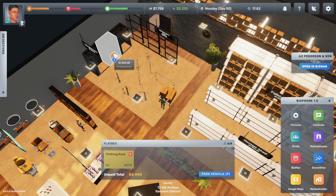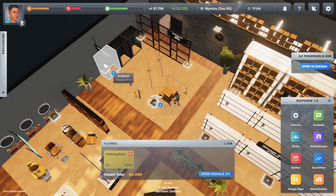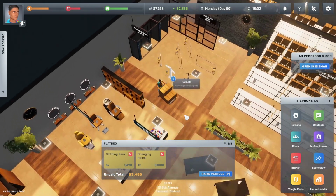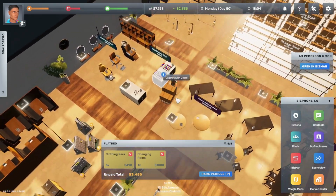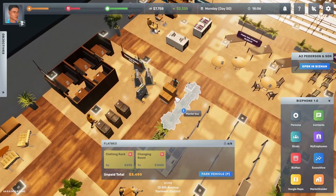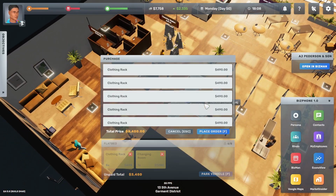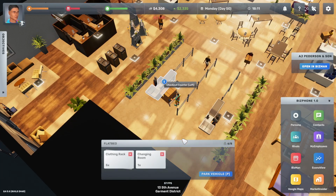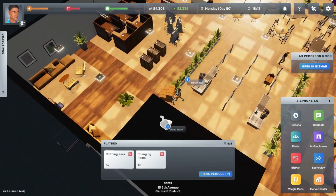Do you know what? Could we buy a changing room? Let's buy 1 changing room. There we go. We can start off our little kind of changing room corner type thing. Yeah, okay. We'll have all these, please. Maybe we do get a taxi back, though. I mean, this is going to be quite heavy, isn't it? This is quite weighty. Yeah, we'll place that order, please. Because we have got some money now. Okay, wonderful. Thank you very much.